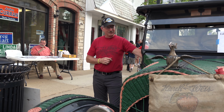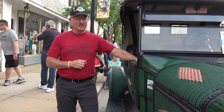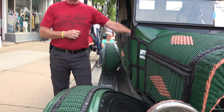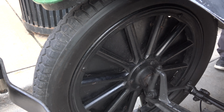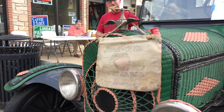I take it out to shows, especially when it's a charity. We go to the old car festival at Greenfield Village as many years as we can, or the Ford Model T Ford International Tours, those types of things. And then why don't you talk about the interior for a moment?